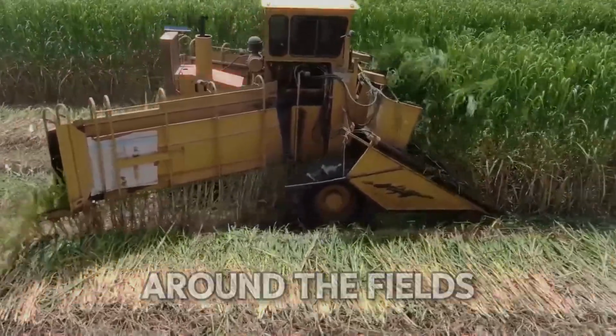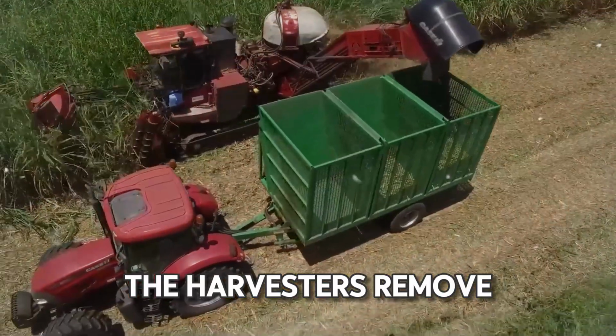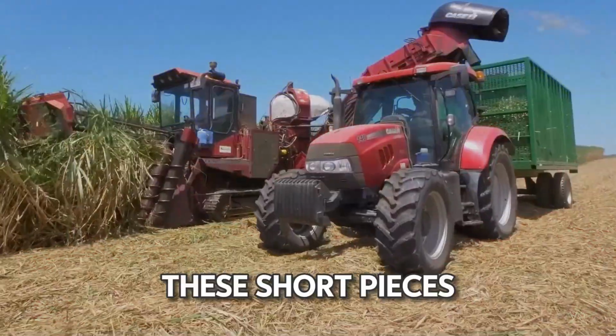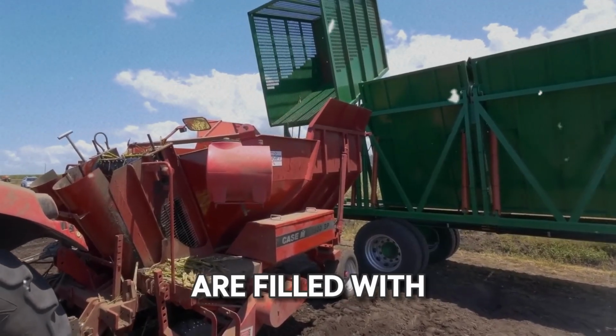Mechanized harvesters travel around the fields of cane and cut the stalks of sugarcane into short pieces. The harvesters remove the leafy tops of the stalks. These short pieces are also referred to as billets. Bins that are pulled along with the harvester are filled with billets.